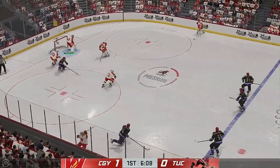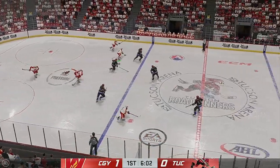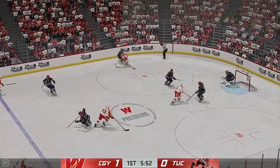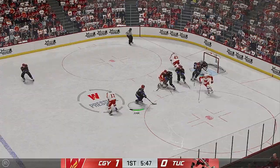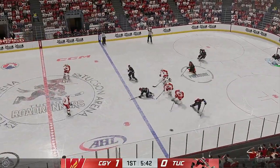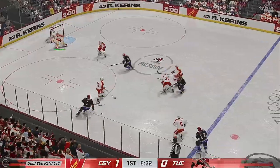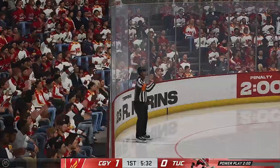Gets control of the puck here in his own end. Moves it quickly over to Cairns. Calgary's crossed the line and on the attack. Grabbed by Jennick. And he's tripped up on the play. Referee's hand goes up here. Let's get the official decision.